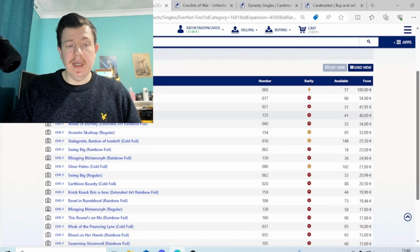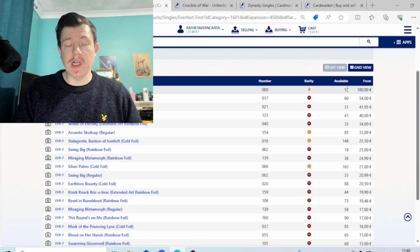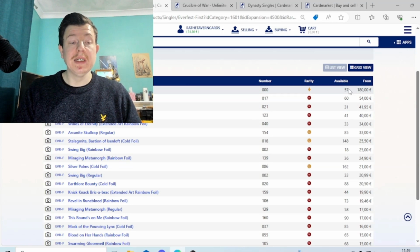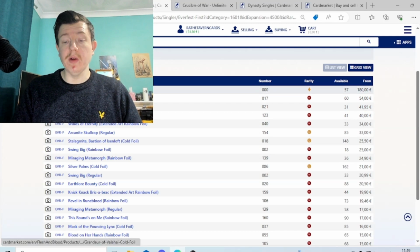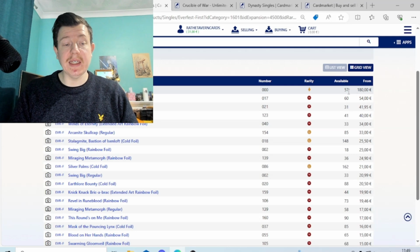So ignore the cold foil Fabled, which, by the way, and I've said this before, the cold foil Fabled are extremely, extremely hard to pull. The pull rates on those are minimal. Now, this 57 copies is purely because it's not a playable card, and the people that have pulled these are probably mostly players. But if you pull one of these, I strongly recommend not selling it and keeping it.